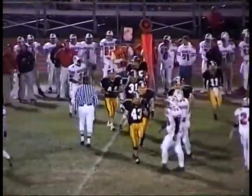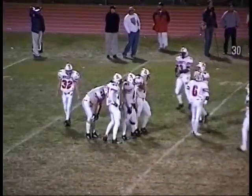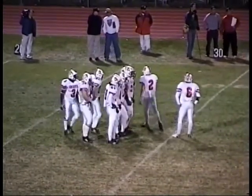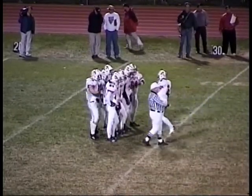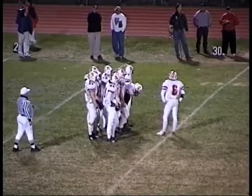Fennelly was split out to the near sideline. Two slots, Mitchell, the lone running back. Conklin will give it to Mitchell. Mitchell will sprint out, try to bounce it out to the sideline, but he's going to be wrapped up on the play. And it's going to be 3rd and long for the Knights.